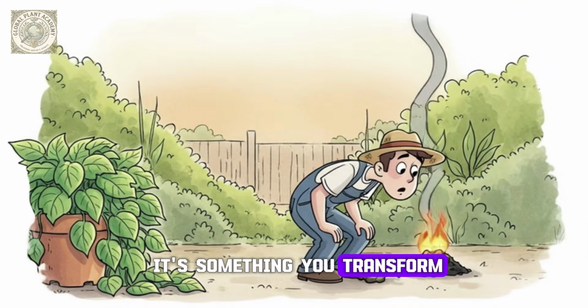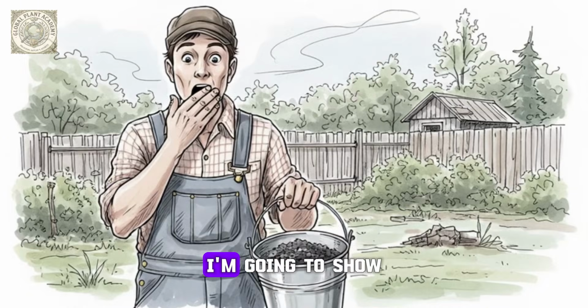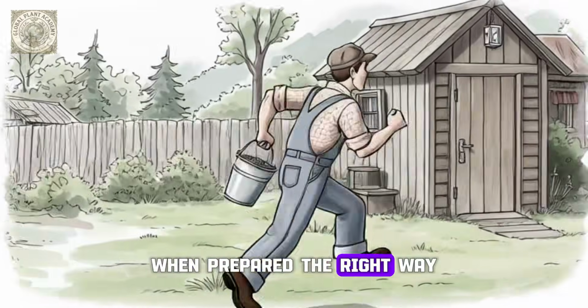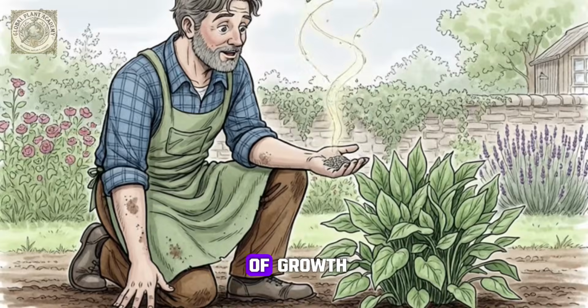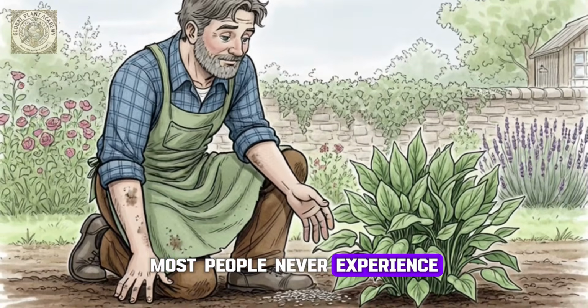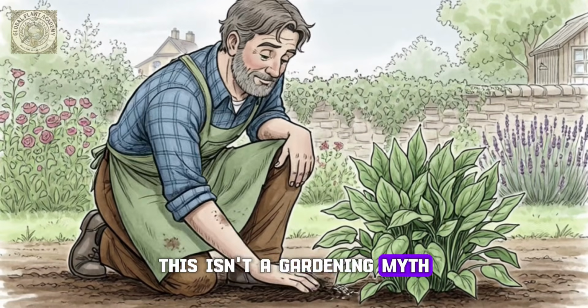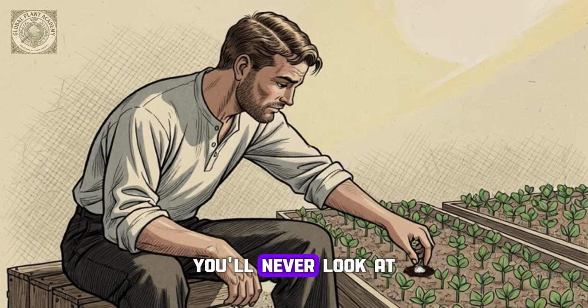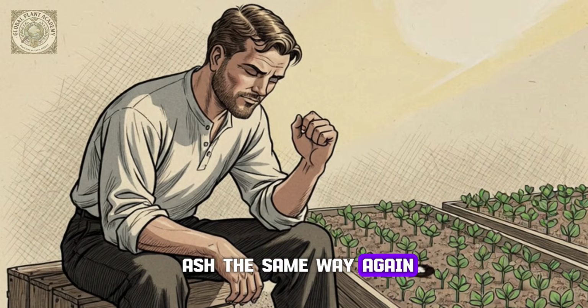It's something you transform. Today, I'm going to show you how a simple handful of wood ash, when prepared the right way, can unlock a level of growth most people never experience. This isn't a gardening myth. It's a method. And once you understand it, you'll never look at ash the same way again.